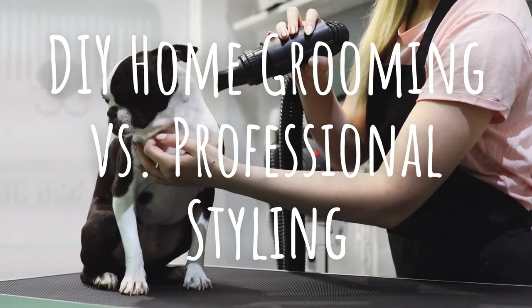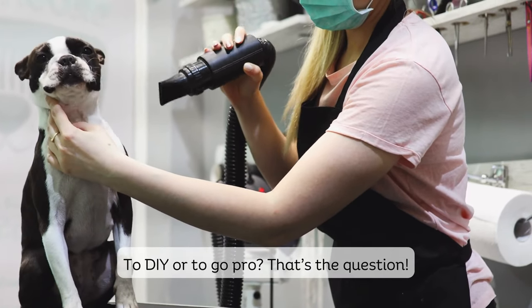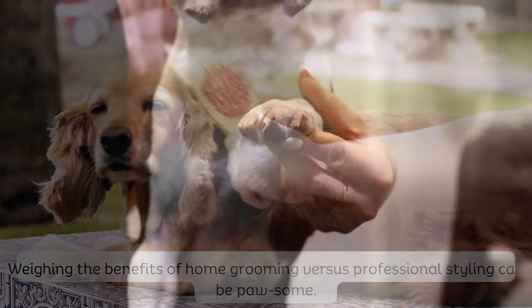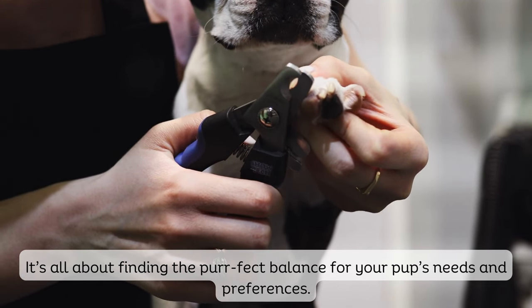DIY home grooming versus professional styling. To DIY or to go pro? That's the question. Weighing the benefits of home grooming versus professional styling can be paw-some. It's all about finding the perfect balance for your pup's needs and preferences.